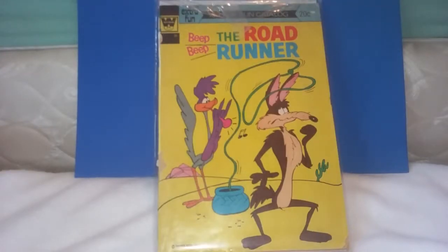Sorry, I didn't mean to go and get you into that. Anyway, this is the Roadrunner. I don't know what number it is, but I do know it was made in either 72, 73, or 74. So pretty old.